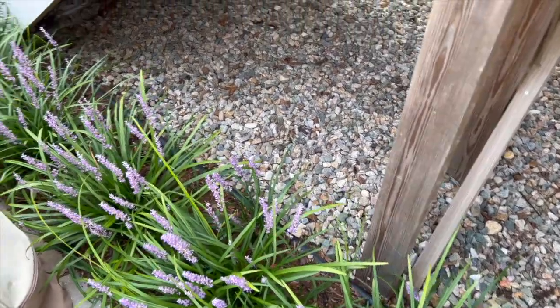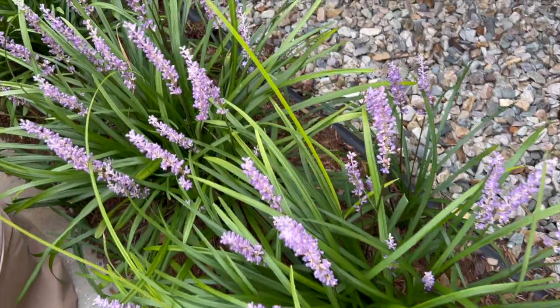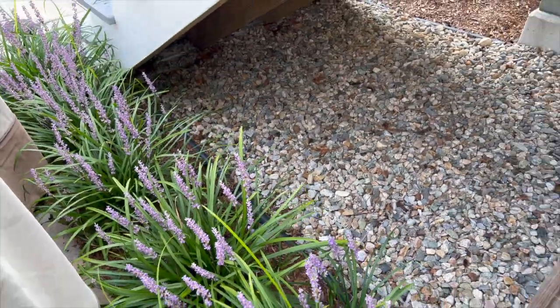Under the stairs, we have a row of lily turfs. This plant is very easy to grow and to take care of. It's already blooming and it has beautiful purple spikes.